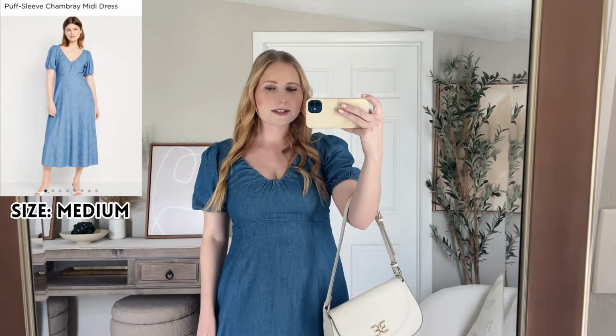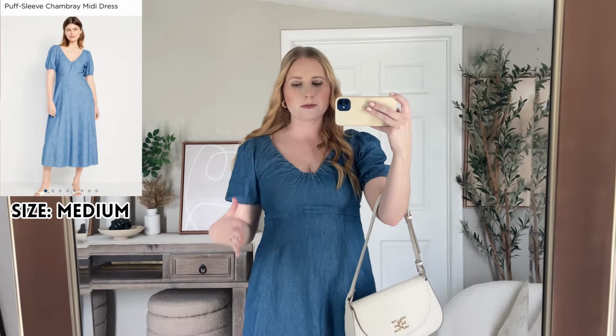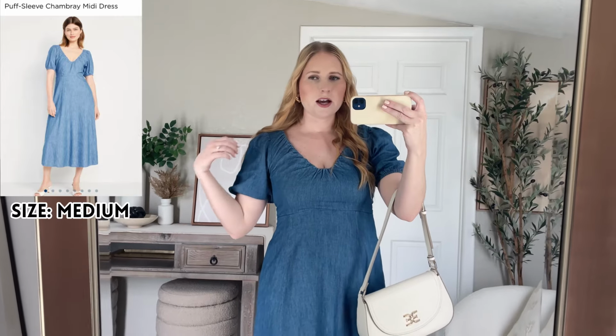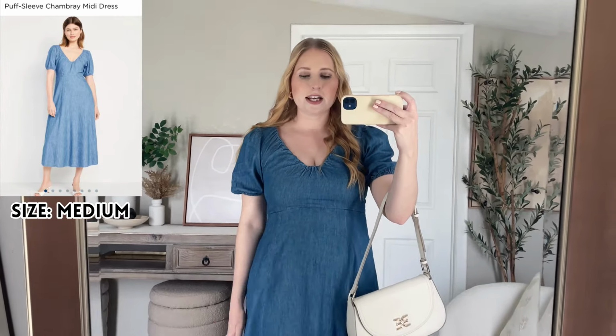Here's one of the first dresses I picked up at Old Navy, and it's a gorgeous chambray midi dress. What I really loved was the shape of the neckline. You can see how it has some gathering, and then it goes down into a cool, almost like oval V-neck shape. This dress also has slight puff sleeves, and I do have it in a medium. I'm glad I got a medium for this dress because it is a little bit on the tighter side with that true chambray fabric. This dress has pockets.